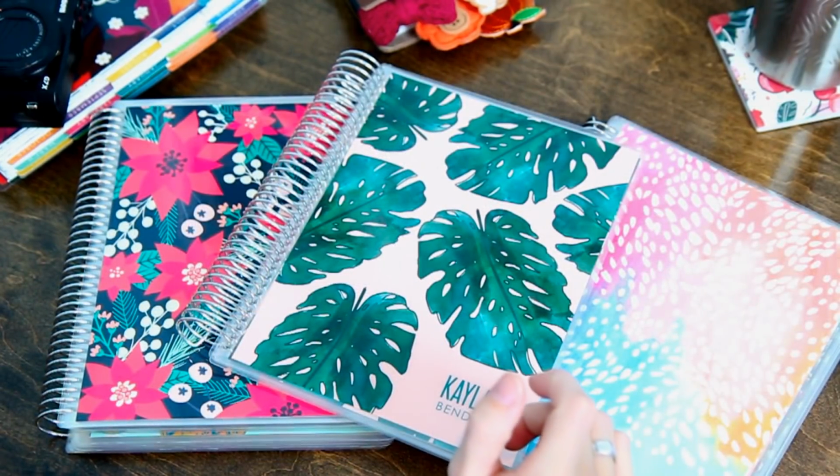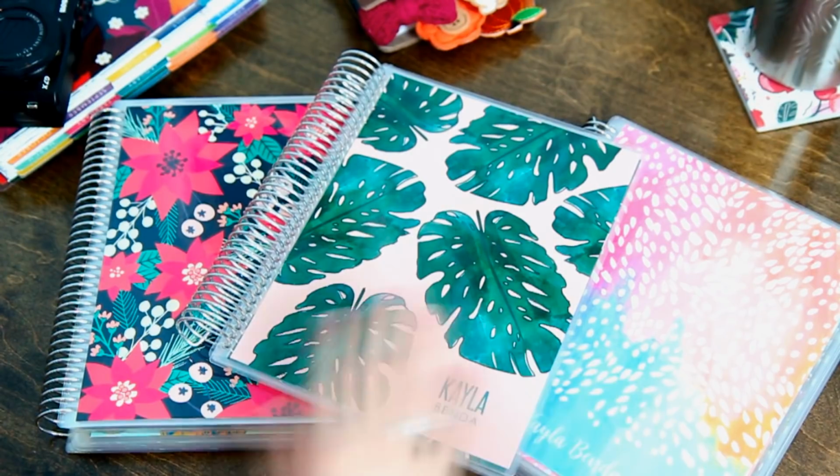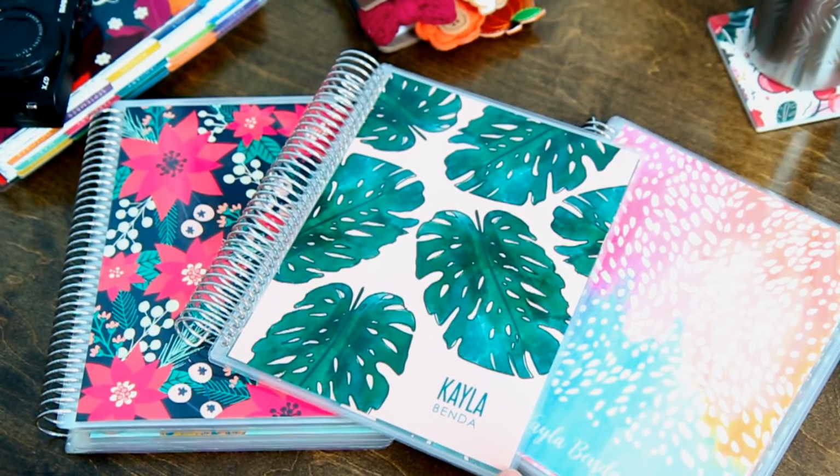Of course, I have a few more covers that are on various planners that I'm using or notebooks, but this is the bulk of my cover collection. Let me know in the comments below if you have an equally crazy cover collection or if you think I'm downright insane for having so many.